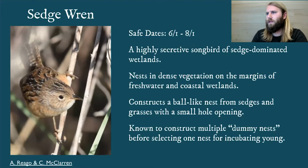So let's listen to the sedge wren, a very high song. So hopefully that's coming through okay. I know the higher recordings can be tough. So a very high, kind of buggy song with the sedge wren.